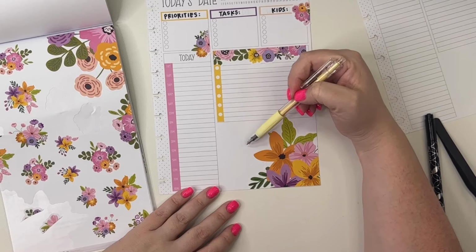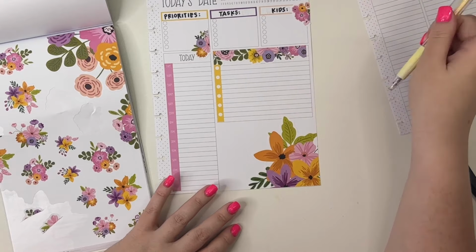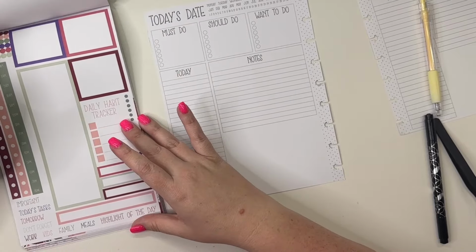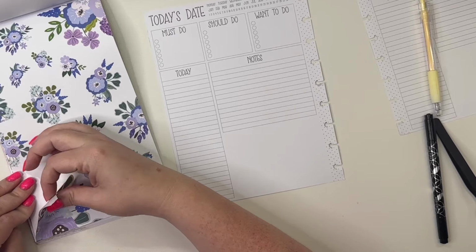And I don't know off the top of my head if I'm going to use this for more space to write or if I can put a quote there. So I'm just gonna leave it blank for now. So then I'm gonna go ahead and set up the other side as well. I love this set. This is super cute.